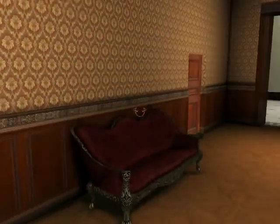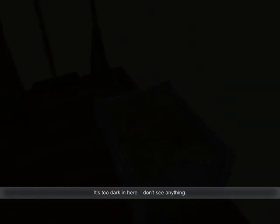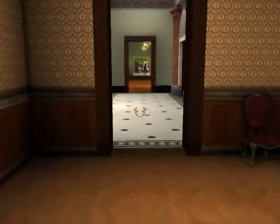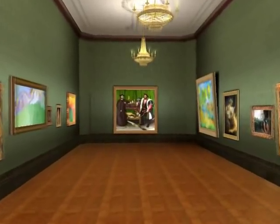It just closes right behind me, like some sort of interdimensional warp. It's too dark in here. I don't see anything. Well, I don't know. I see a couple things. I see a broom and a mop and a dustpan. That is a mop, right? I'm locked in. The dark is scary. Hey! I see a fat man!